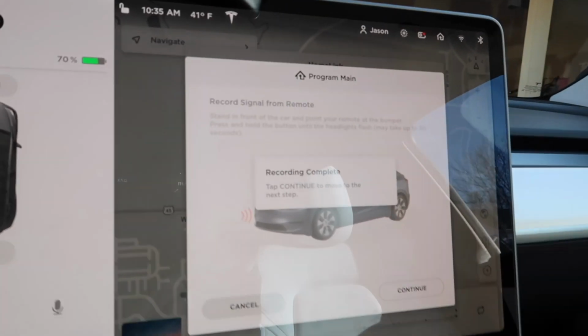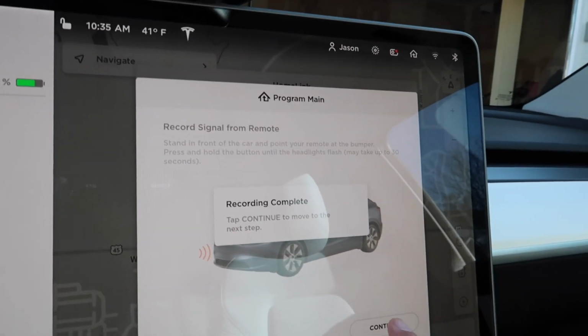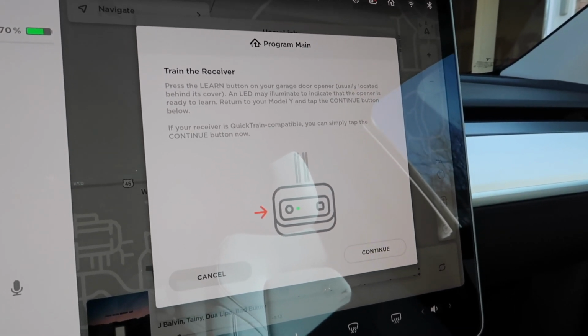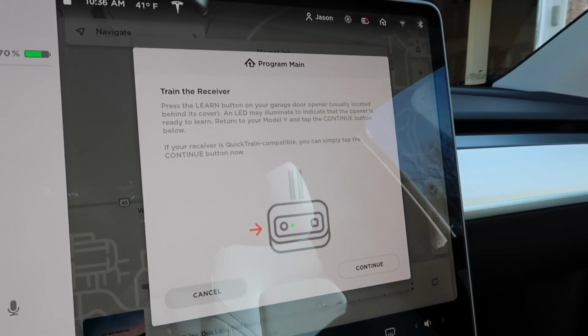Alright, so the headlights flashed. Let's see what it says. Recording complete. Tap continue to move to the next step. Train the receiver. Okay, so we do have to do this. Press the learn button on your garage door opener, usually located behind its cover, and then press continue.